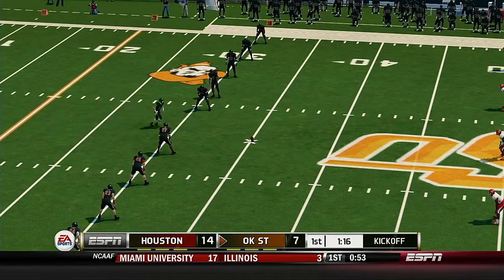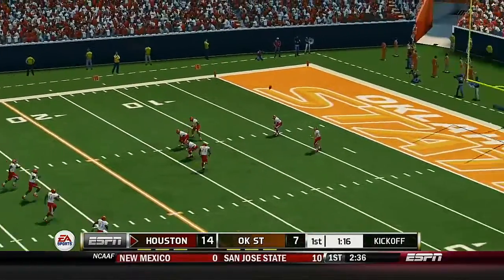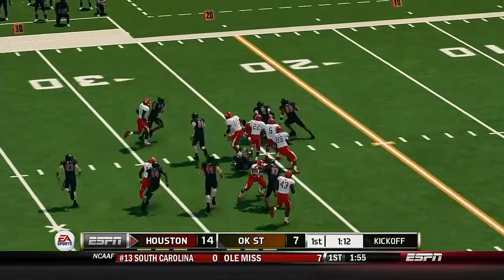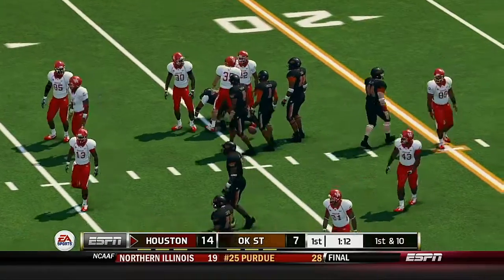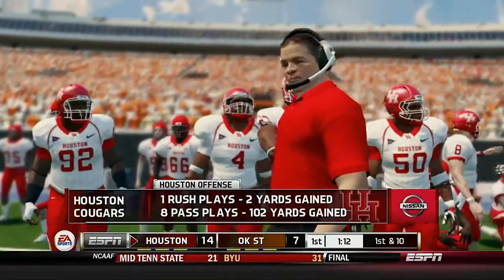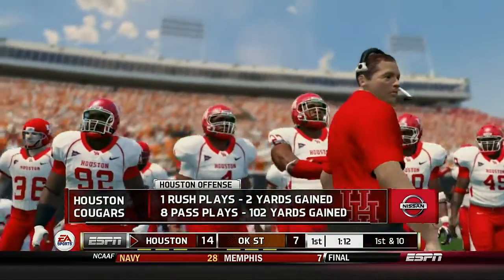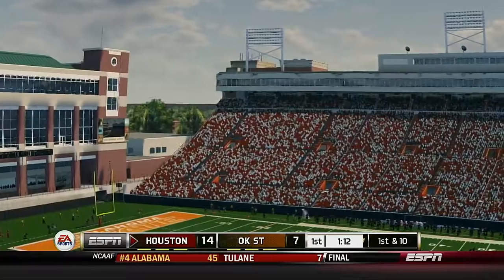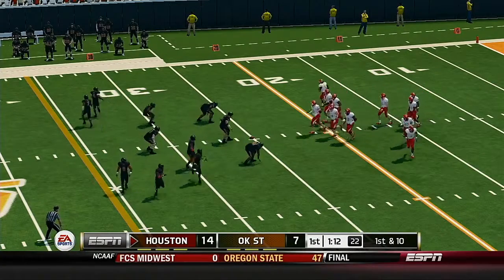Oklahoma State lines up for the kickoff. He'll return it from the 6. He makes it to the 25-yard line. Houston showing no fear early in this football game, Kirk, and they're looking for the upset. They are looking for that upset. And the longer they stick around in a game like this, I think the more that they believe they can actually pull it off. It looks like we may have ourselves a ball game today.